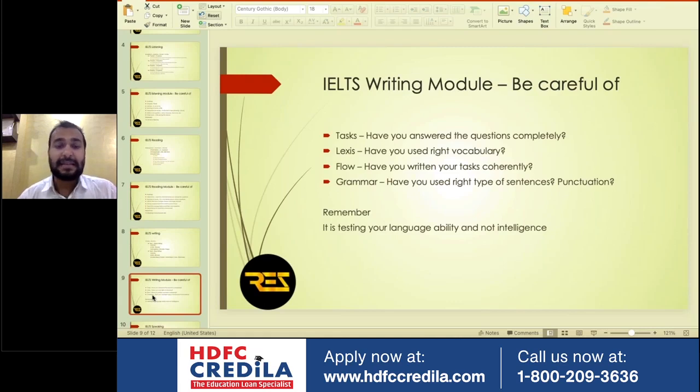Also remember, it is testing your language ability and not intelligence. So do not be bogged down by the fact that your ideas are not groundbreaking. Even if you have a silly or simple topic, remember that it's not about what you write, it's about how you convey your message and not just what your ideas are. Of course, if your ideas are groundbreaking, then your overall essay stands out and you may have chances to score 8.5 or 9. But if your ideas are not great, even if they are simple, it is fine if you've used and followed all these things, and you can expect really great marks.